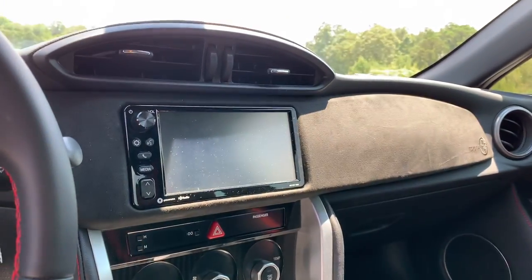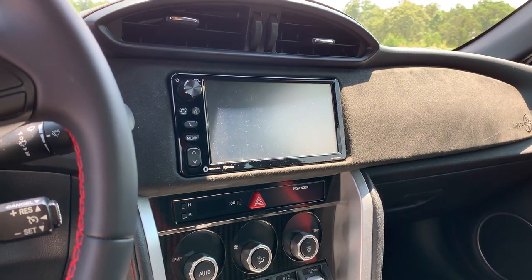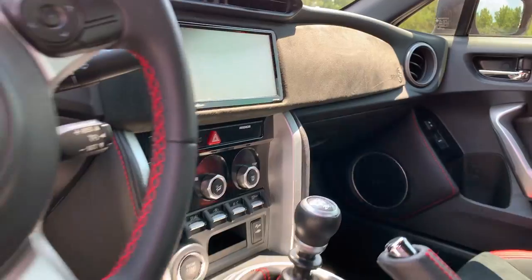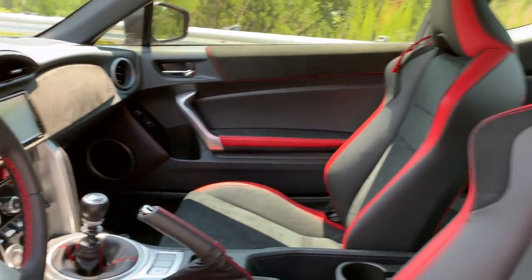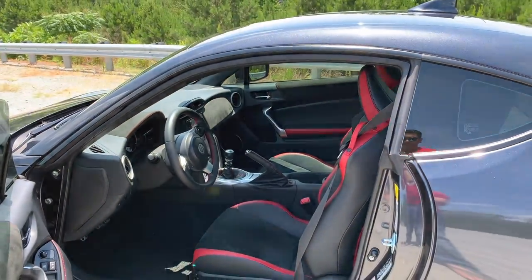Kind of like the retro throwback to the Circuit City head unit. That's really my only qualm on the interior. But yeah, so that's the interior of the 2019 Toyota GT86.